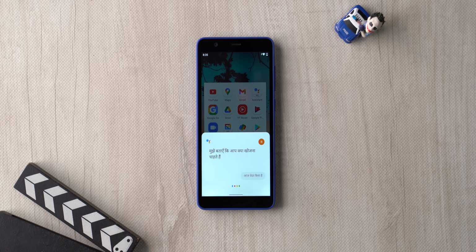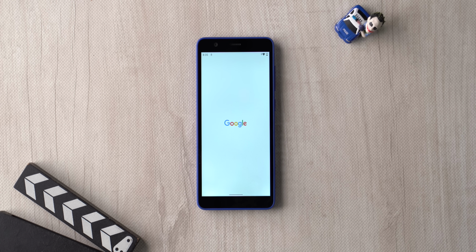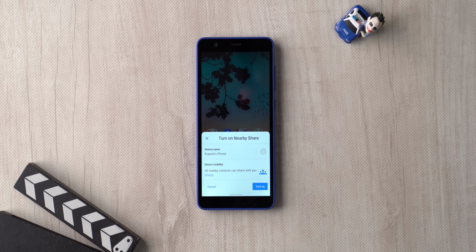Now apart from these apps, there are features like Google Assistant, which works well. There's Translate now, which lets you translate anything on the screen to 10 Indian regional languages. There's also features like Nearby Share, Read Aloud, and more. So yeah, you get all of these features, and the software experience is actually clean and nice.